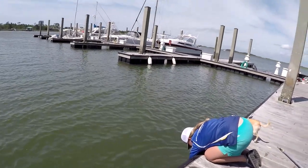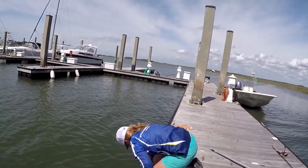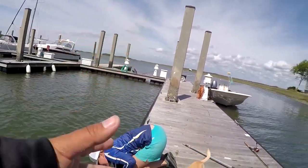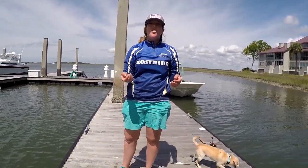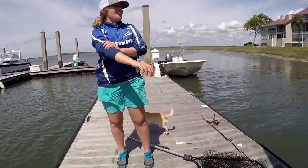I saw the take too, you know? I was like, that's gonna be a big sheepshead, you know? I saw that sucker come up and show his tail, and I was like, this is gonna be like a record sheepshead.